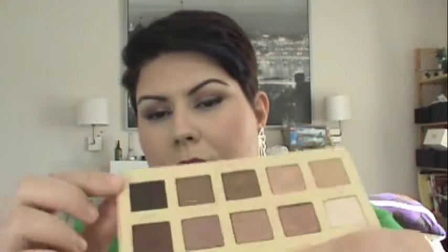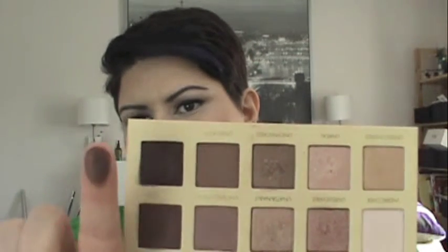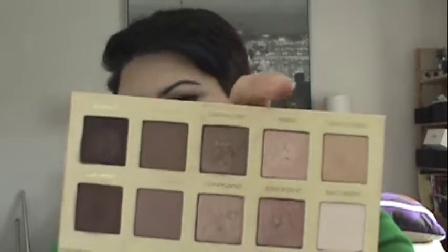I've been using Untamed, which is a deep brown, to set my eyeliner. I used this one today. This is Unreal, and it's such a beautiful nude champagne color. I used that on the lid.